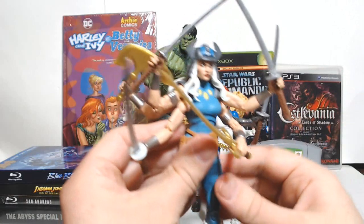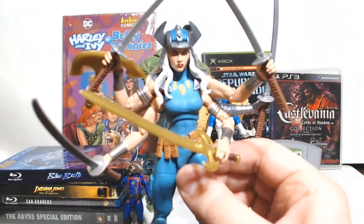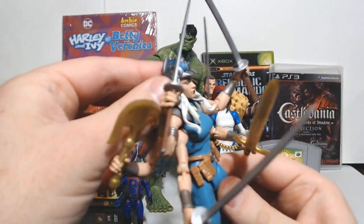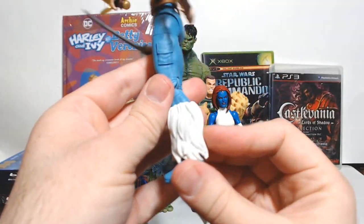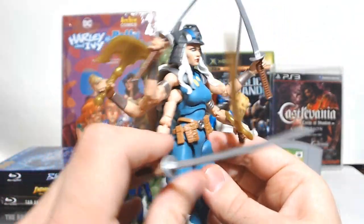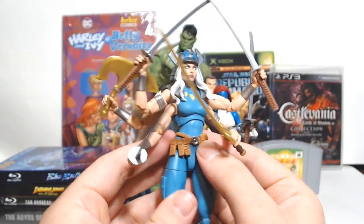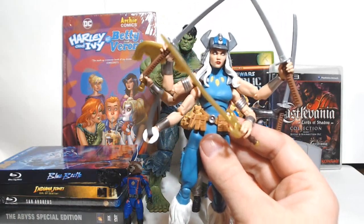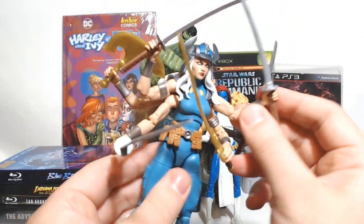Six of them. Weapons for all her hands. Very good facial sculpt. Nice, luscious locks of flowing white hair. Could use a bit more paint. I mean, maybe more of a wash for the fur on the boots. But what you have here is impressive. This belt piece, you got a little silver paint there. Very nice detail on the pouches. Gotta have pouches, because, 80s and 90s.